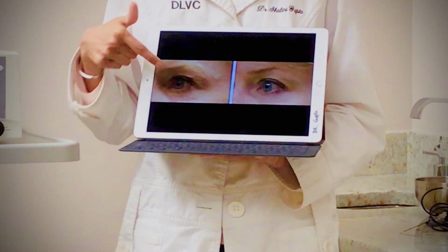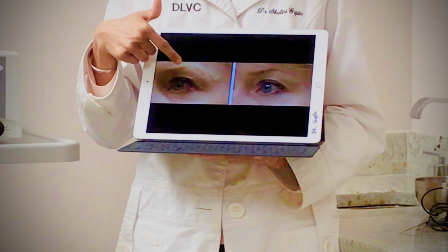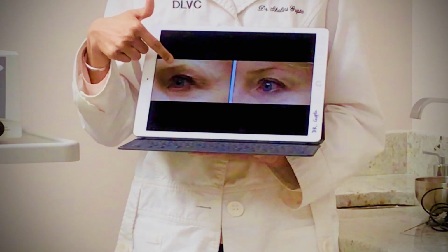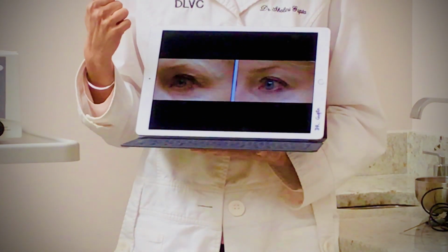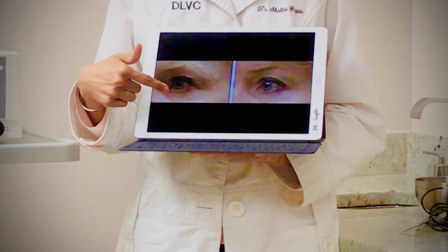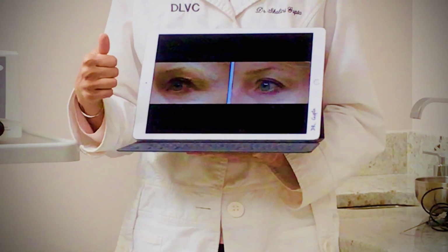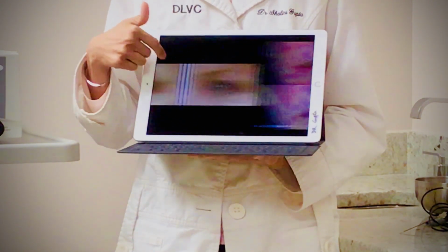Another example of a brow lift, essentially with the Thermi, where it has lifted the eyelid skin. It's sort of like your non-surgical eyelid surgery for patients who prefer not to have surgery, and also tightening and smoothing of the skin under and all the way around the eyes.